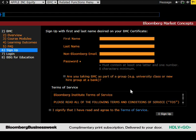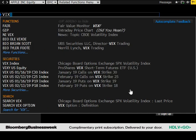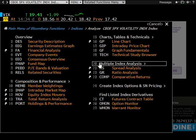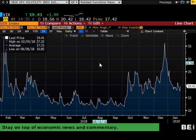Okay, so what does it mean to have more volatility? Yeah, it's more uncertainty in the market. Like one day the Dow goes up 300 points, then the next day it drops 100. Yeah. So if you want to see the actual VIX index in Bloomberg, type in VIX and go down to VIX index. Just click on it. This is the VIX index. Type in GP, which is the graph of the price, and it'll default to 12 months worth of the VIX index.